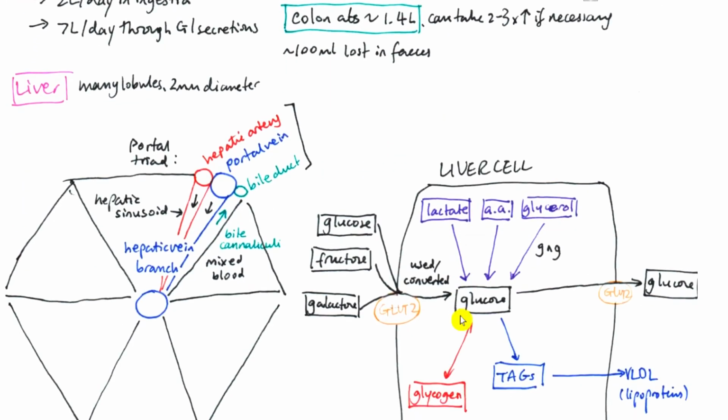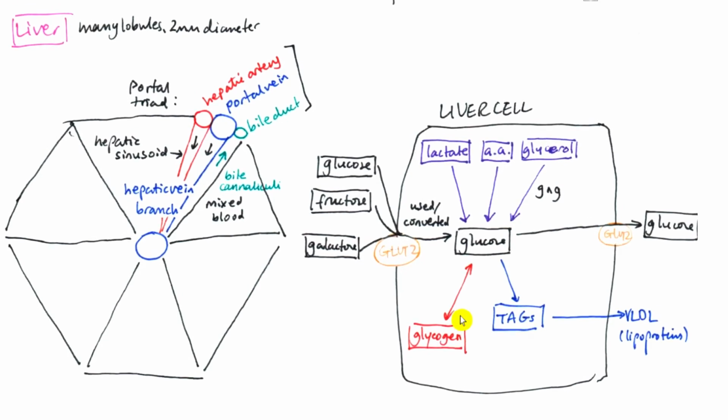Now the liver. So the liver is an important organ with many functions in the digestive tract. It's made of lobules, so if we zoom into one of the livers, it's not quite cells, this is a liver cell, but this is a functional unit of the liver, so it's made of lobules, and this is a portal triad.